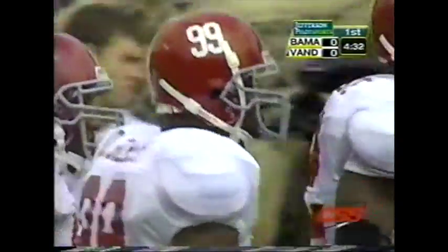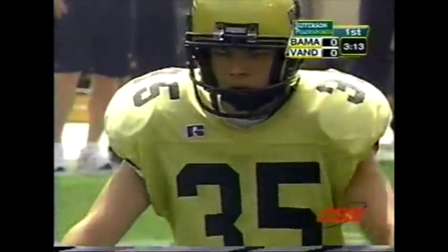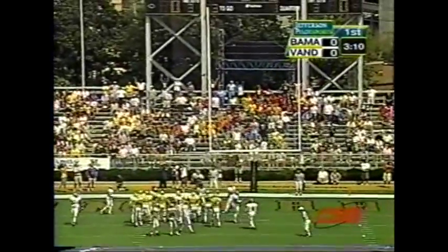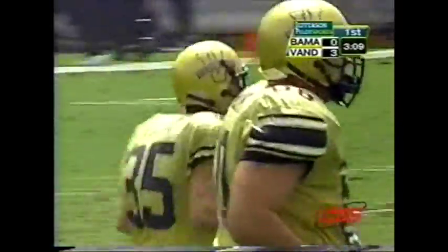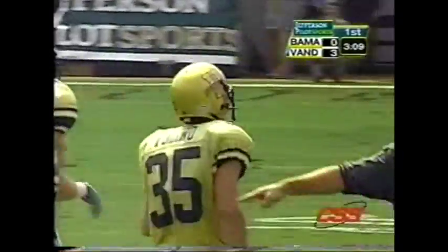Darius Gilbert from his middle linebacking spot. Here's Chuck Foligno. Had one opportunity last week, but a bad snap. The left footer splits the uprights. It is good. Vanderbilt marches down the field. They have a couple of 3rd down conversions, and they strike with a field goal.